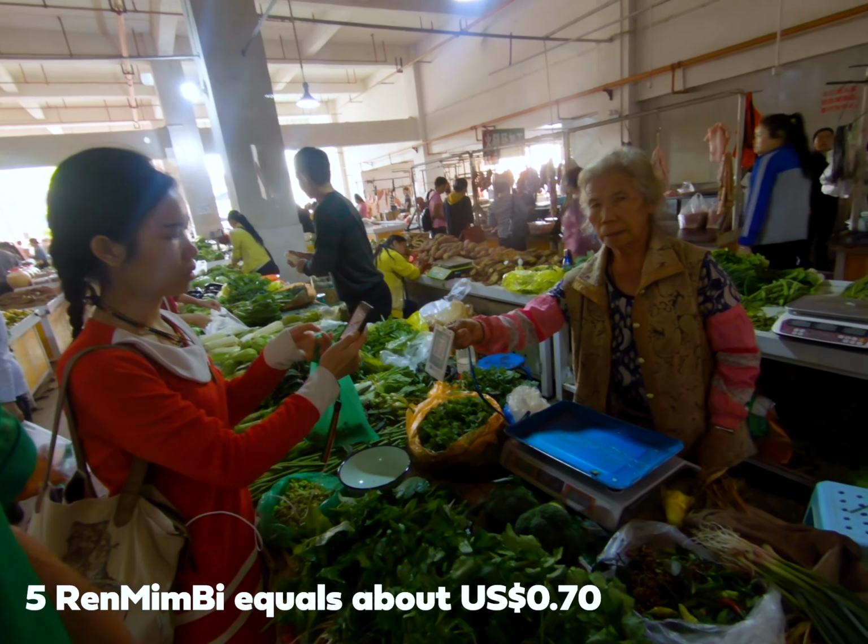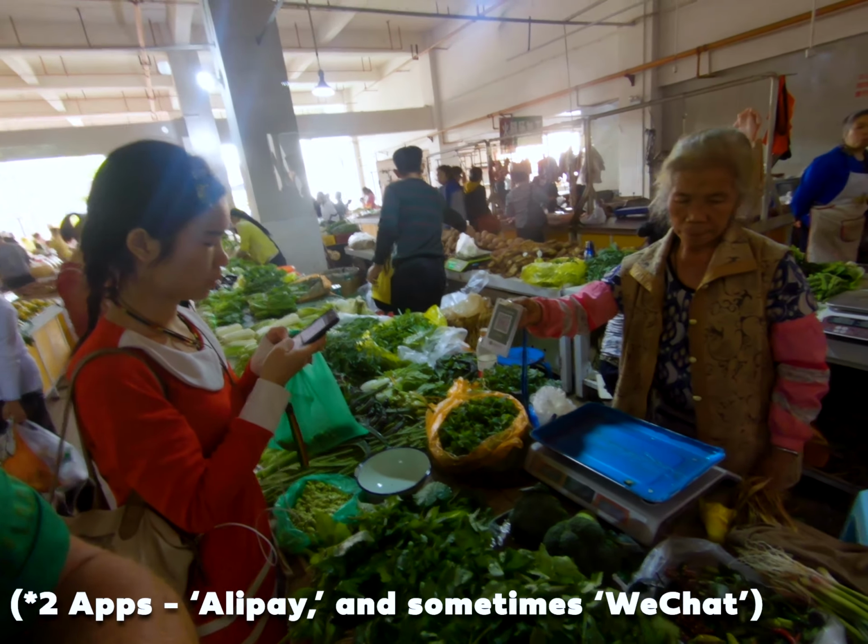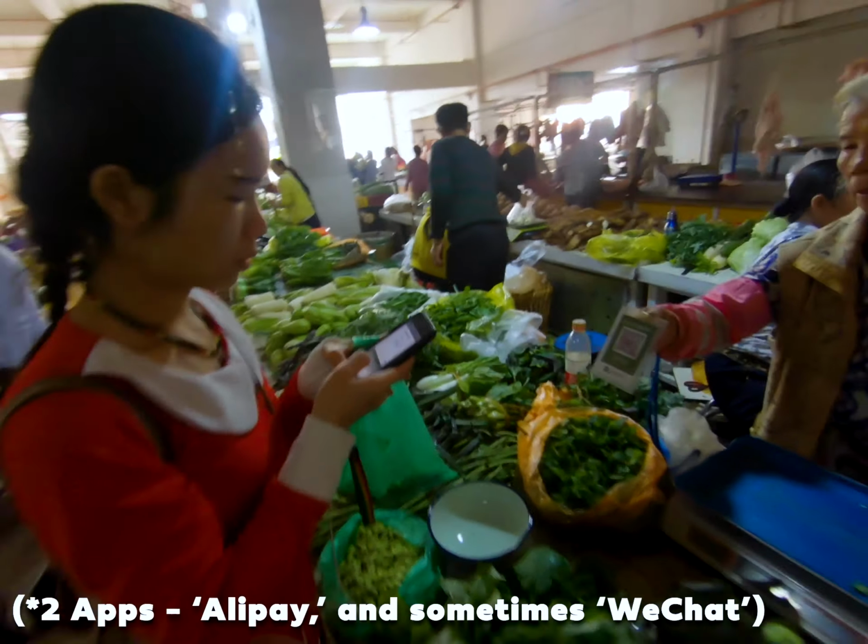Here you can see all the sellers use this so well. They all have a little tag with their own personalized payment QR code.